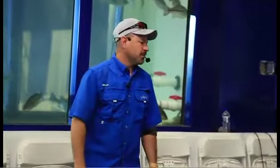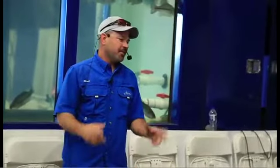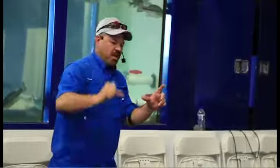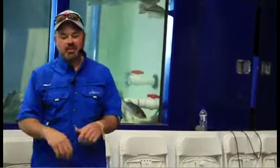It was a terrible shot. He didn't know how to use the camera, didn't focus it. He just smashed the button, you know how you're supposed to hold it down, let it focus, and it didn't. It was a terrible shot. But that was my best bass from a kayak.